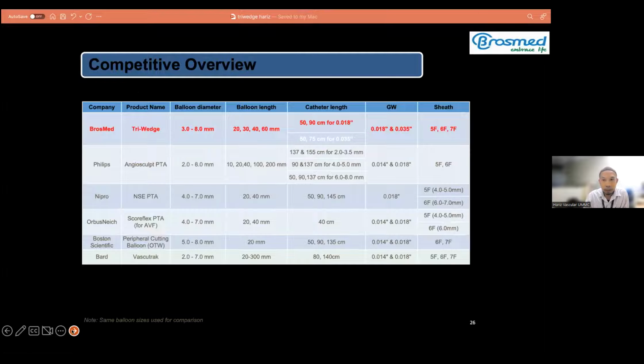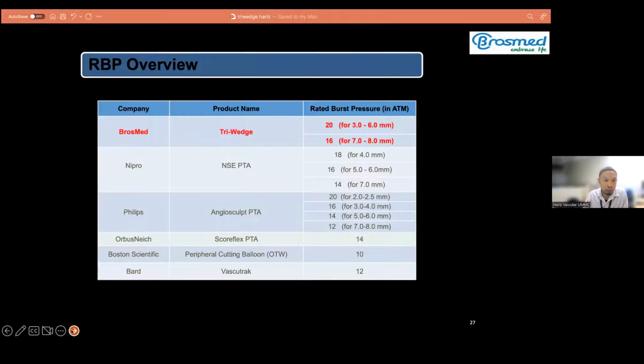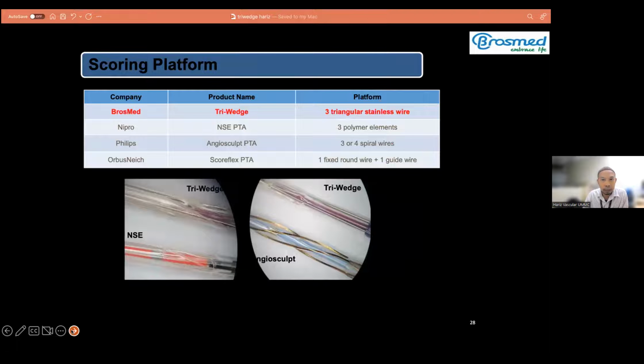Okay, so just a comparative table. More or less the size of the balloon is the same compared to the others, and is compatible with the 018 system, and some also compatible with 025. Okay. So this is the rated burst mentioned just now.